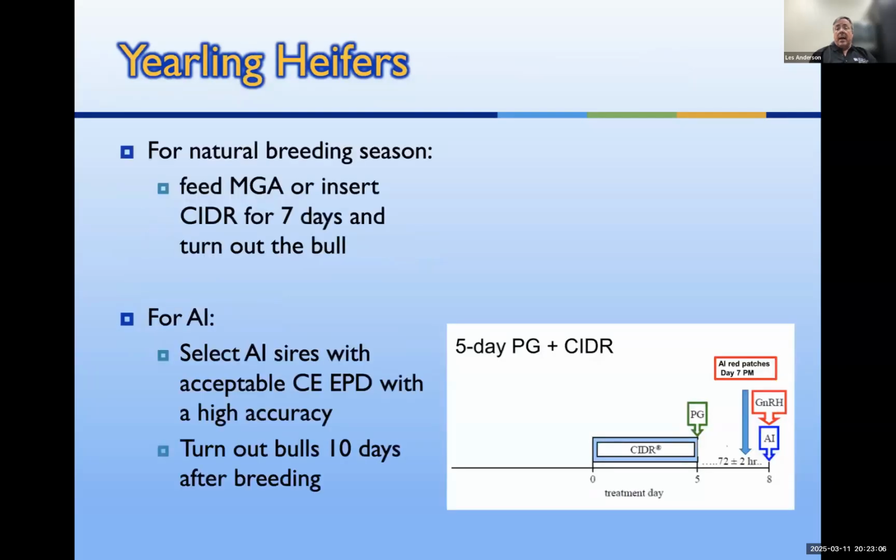For natural breeding, I absolutely recommend you synchronize everything on the farm. Doesn't matter if it's a heifer or a cow, 2-year-old, whatever. It makes production efficiency sense to go ahead and get heat in those animals as early as we possibly can, because that increases the number of opportunities they have to conceive during the breeding season. And so we want to maximize heat early in the breeding season as often as we can.